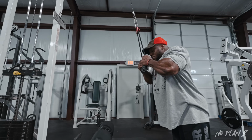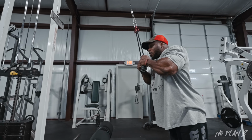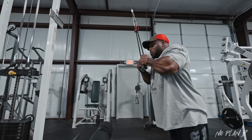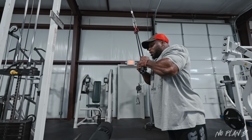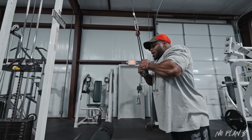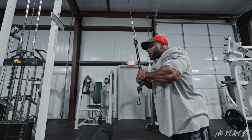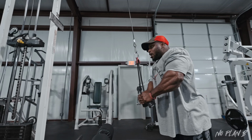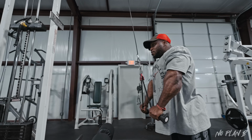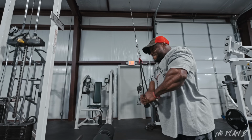With arms, honestly, guys, it's all dependent on the person as far as the rep range. For me, when it comes to arms, I've found that anywhere between 12 and 15 is usually the best. I still like to use a good amount of weight, good poundages, but I also want to get a good contraction and keep that rep range around 12 to 15. So if that means decreasing the weight, lightening the load a little bit, so be it.